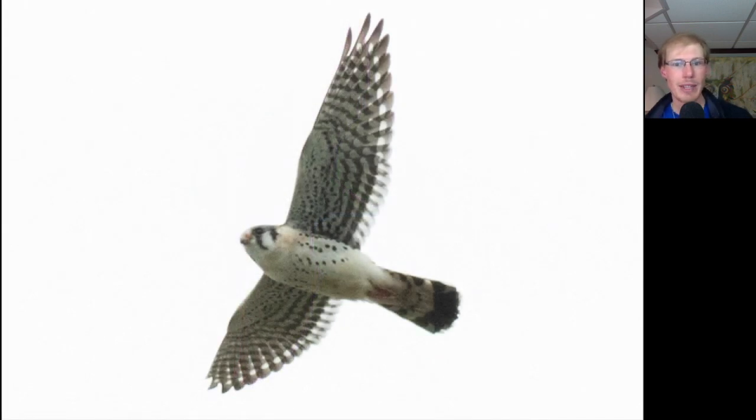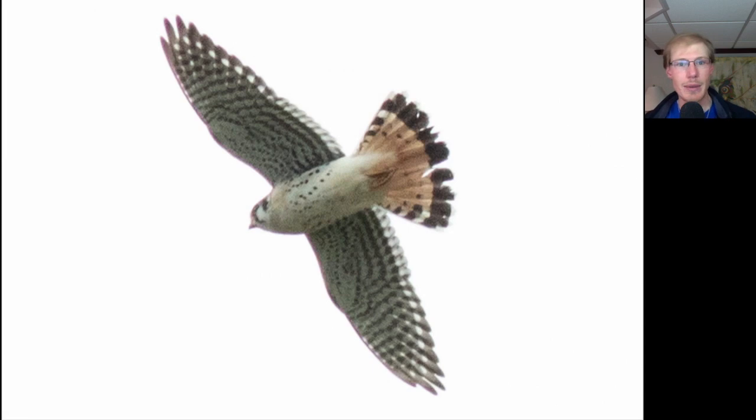The only falcon of the day was this male American kestrel. And you can see that when the males spread their tail, all of the tail feathers except the outer ones have a lot of orange on them. Sometimes when the tail is folded, you only see the outer tail feathers, and you might not even see much orange at all, or sometimes no orange. There's a bit of tail variation between kestrels.